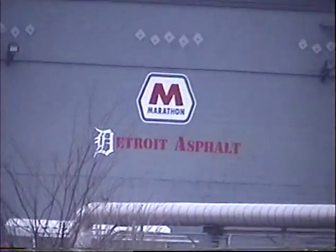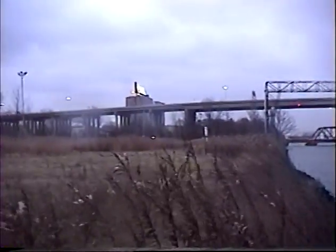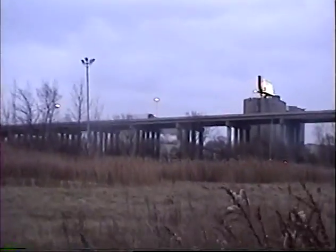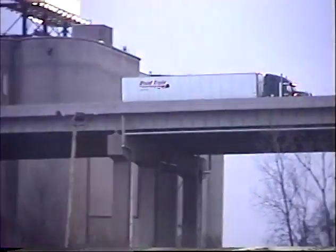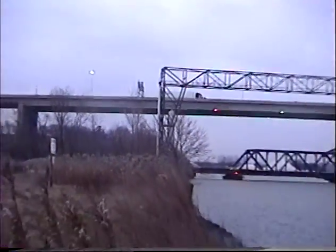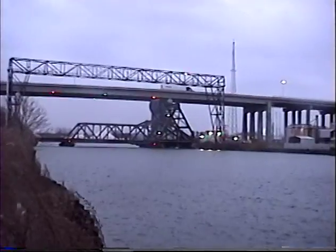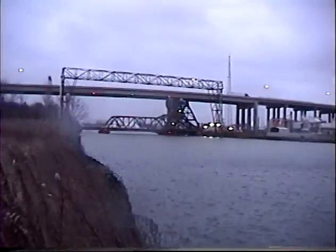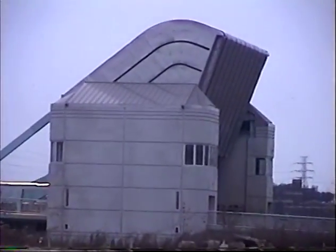Across the way, Detroit Asphalt, and they're using the Old English D. So Marathon certainly has a big presence. And south of the Rouge River is, well, you could say that's Southwest Detroit, but I'd like to think of it as South Detroit. I'm not a big Journey fan, but they have a song about born and raised in South Detroit, so I would say anything south of the Rouge River would be our South Detroit.